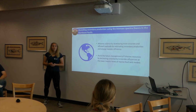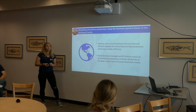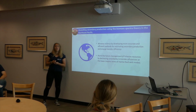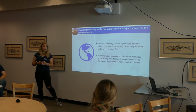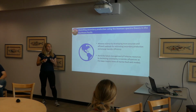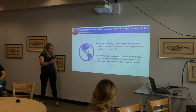Her research is very important because through her project she will be able to advance science by providing better and more reliable estimates of secondary production. Also, her estimates of the trophic efficiency will help fisheries managers to reduce some of the uncertainty that exists now in the use of these values, especially in models that use food web structure.